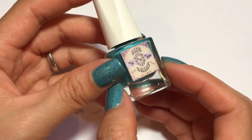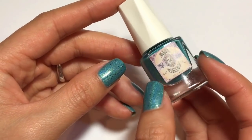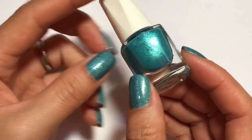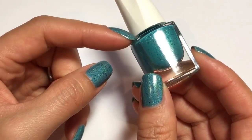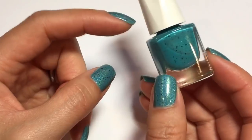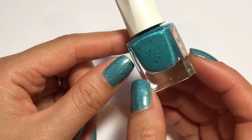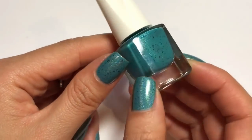I believe I have another full-size Rise or Shine polish. I just don't know where it went. Because they also gave this like little freebie if you make a purchase. Because I know I showed you the VIP polish and I bought one, then I got this one. Anyways, this one is in the color 201.